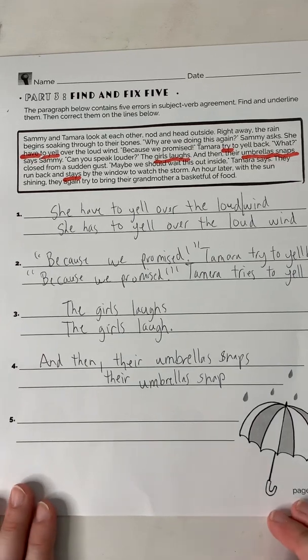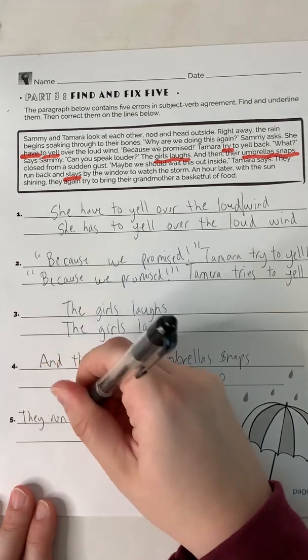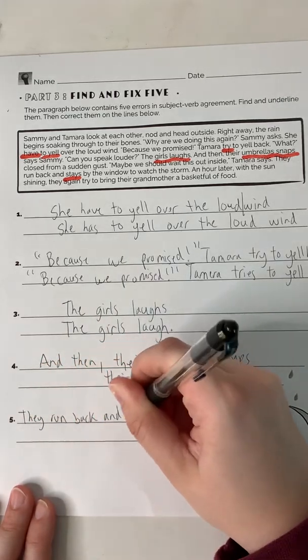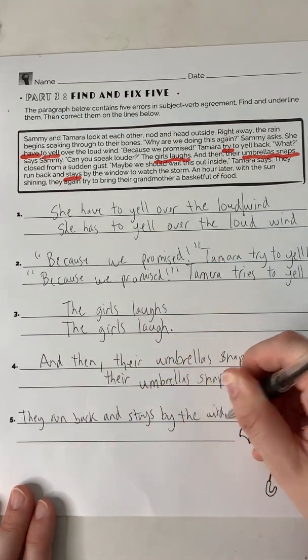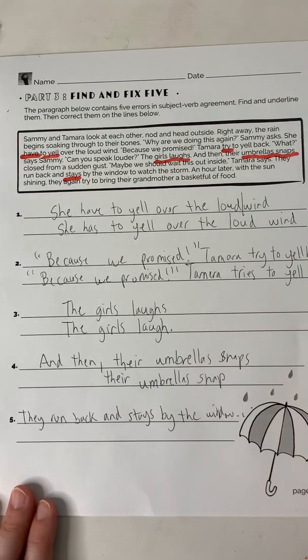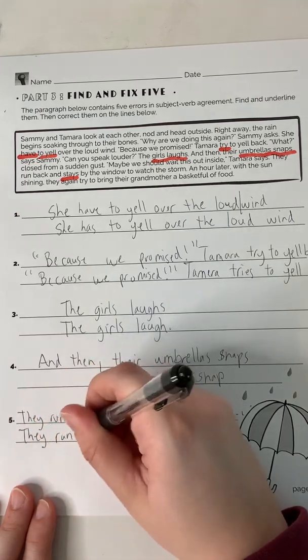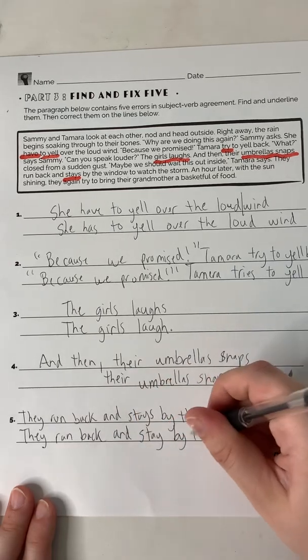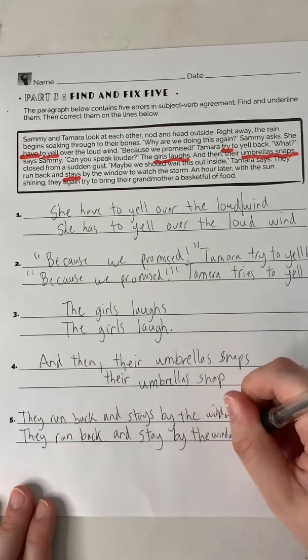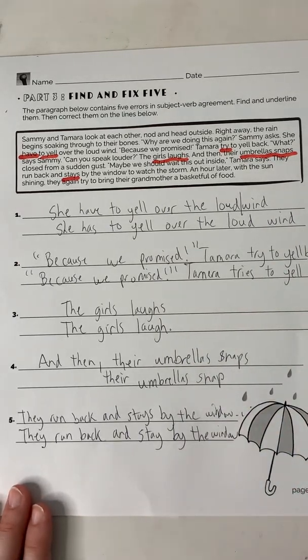All right, and then last one, number 5. They run back and stays by the window. So this is a phrase. It's not the complete sentence, okay? Stays by the window. Okay, so this is going to stay the same. They run back and stay, much better, by the window. And again, practice that subject-verb agreement. So incorrect, stays by the window. Corrected, stay by the window. Sounds much better, right?